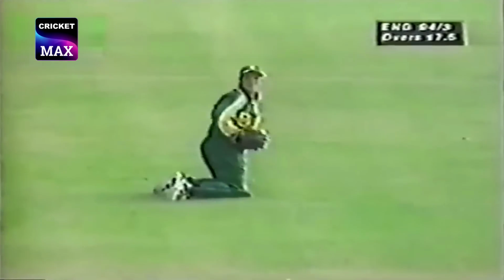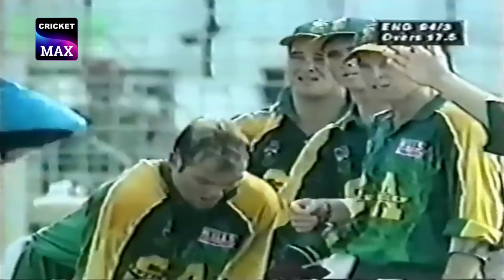And does that carry? Callis is confident. Nick Knight is not sure. He's asking the umpire. I think they'll have to call for the third umpire. Yeah, Boucher's not sure. None of the umpires are sure either.